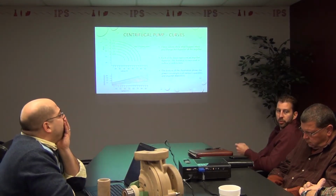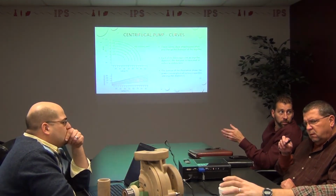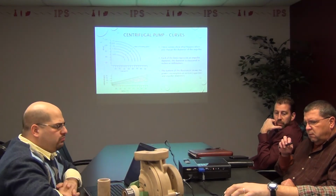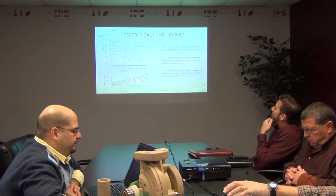Is that similar to a circuit setter on a hydronics heating loop? Like a butterfly throttling? Similar, yeah. They're doing that based on flow for heat transfer across that. That has a lot to do with temperature and everything on a circuit setter.